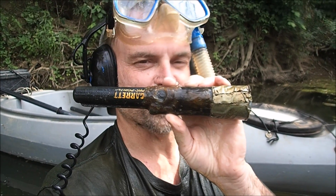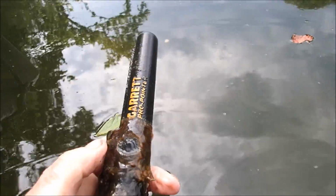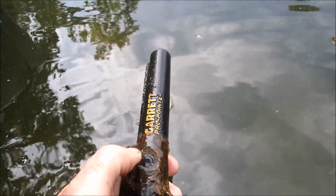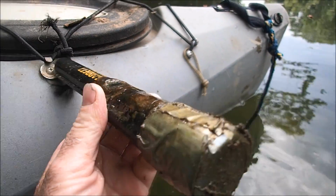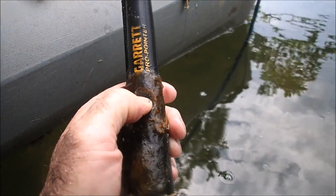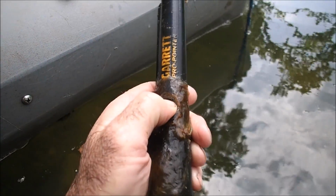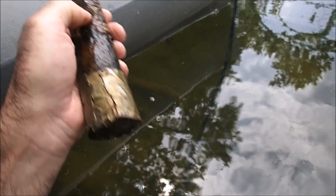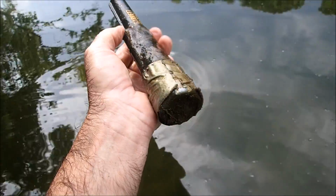That's where all my relics went, I guess. I'm still finding stuff, so I'm happy. Wonder if it still works. Oh my God, it works. Well, it comes on anyway. Might have a really low battery, but yeah, it's kind of cool. At least it comes on.